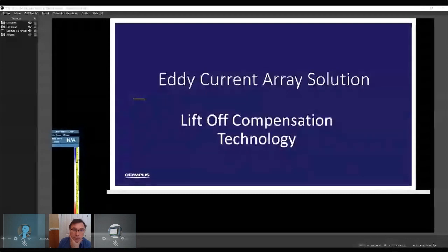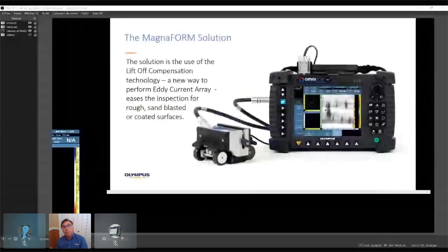So the eddy current array solution. What is the lift-off compensation technology? So the MagnaFORM solution is a new way to perform eddy current array. I'm going to show you how it works. Basically, we use the same instrument with a dedicated software.